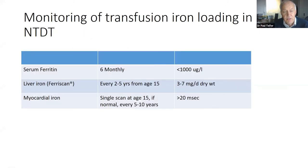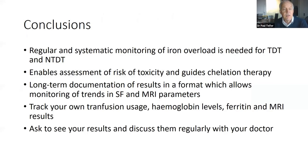So for non-transfused thalassemia, checking the ferritin every 6 months with a level, well, I would say less than 500, a liver iron every 2 to 5 years with a level between 3 and 7, a myocardial iron, probably not necessary all that frequently. So in conclusion, regular and systematic monitoring of iron overload is needed for both transfusion-dependent thalassemia and non-transfusion-dependent thalassemia. And this enables us and you to assess the risk of toxicity, that's damage, illness, and guides iron chelation treatment.